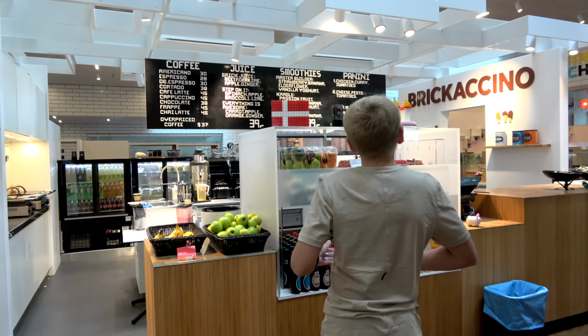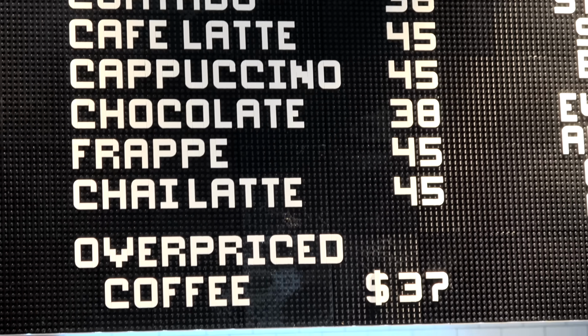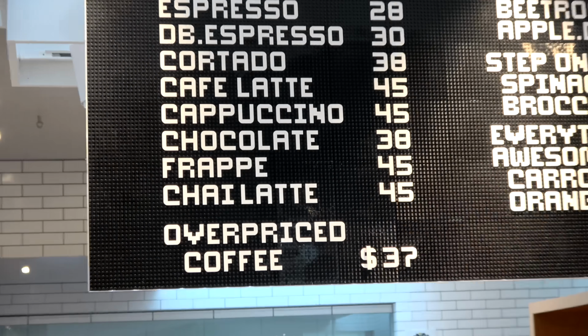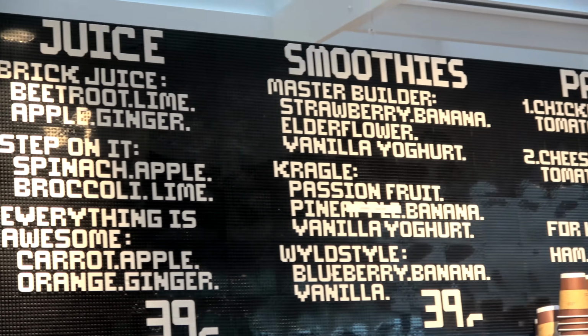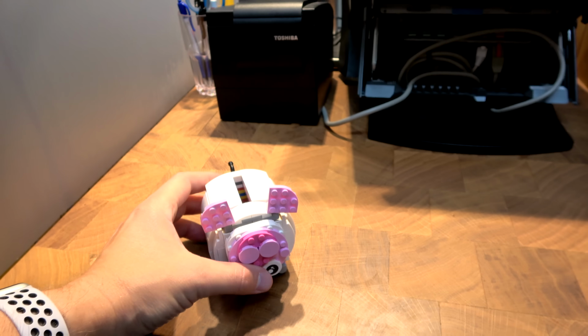All right, this is the coffee place, Bricacino, and they have really interesting things on the menu. They have overpriced coffee, which is from the Lego movie, $37. It's $37. Awesome! They have the Crackle as a smoothie. That's pretty funny. This must be the bank where you put your tips.